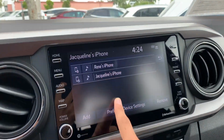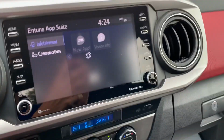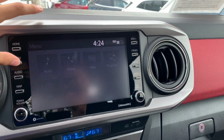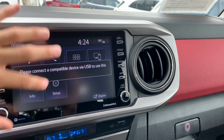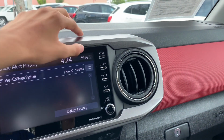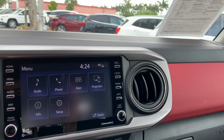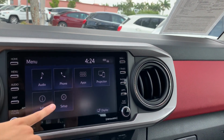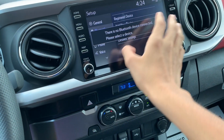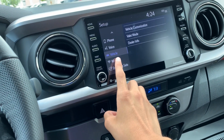You can see your registered devices, your apps right here: infotainment, communications. You can have Wi-Fi if you want. You have your Bluetooth, as well as eco, your information about the vehicle, like your fuel economy and stuff like that. You also have your setup with all of your settings: Bluetooth, general, phone, voice, vehicle, Wi-Fi, all your settings.